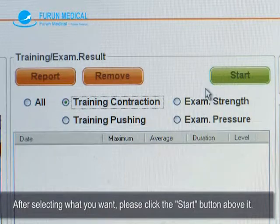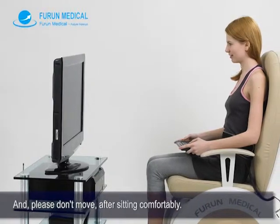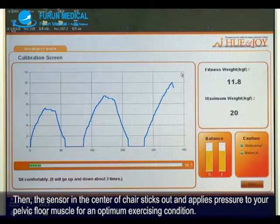After selecting what you want, please click the Start button above it. And please, don't move after sitting comfortably. Then, the sensor in the middle of the chair sticks out and applies pressure to your pelvic floor muscle for an optimum exercising condition.